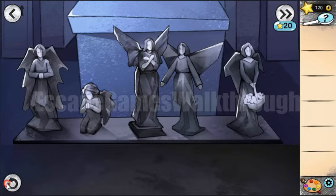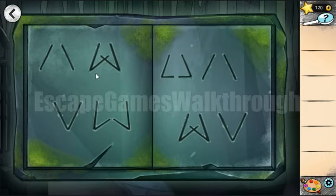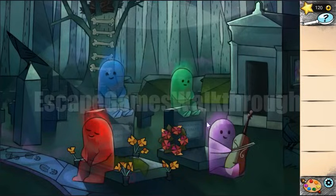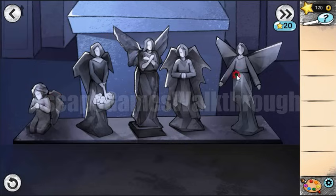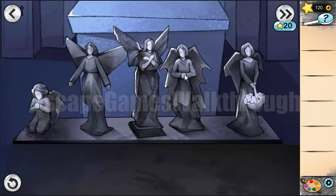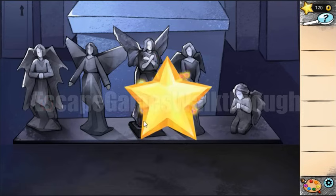Okay, let's try another. So let's look again here, and seems like it is the position of the angels relative to each other. So we have the arms side, then crossed arms, then goes V-like arms, and then this one, and so on. Okay, so let's solve it. So the first will go not by that one, then goes this one, and then crossed arms, after crossed arms V arms, and let's swap these two. Okay, we've solved it at last.